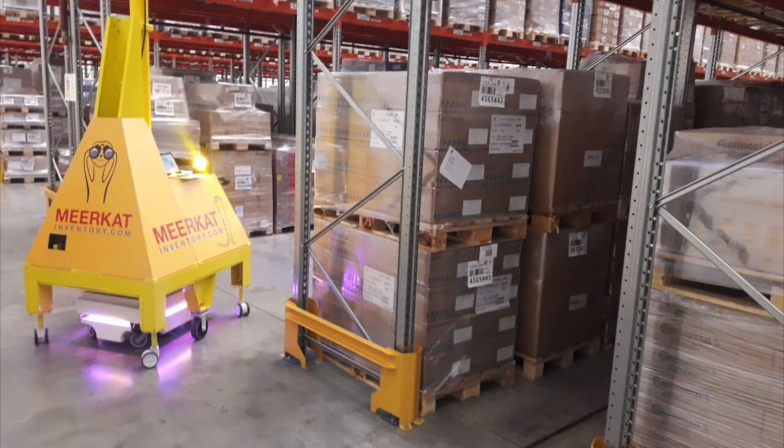And of course, a MeerKat sale is a MeerKat sale. I thought it was quite curious that the MeerKat Inventory Robot is also MIR. So there's something in there as well.